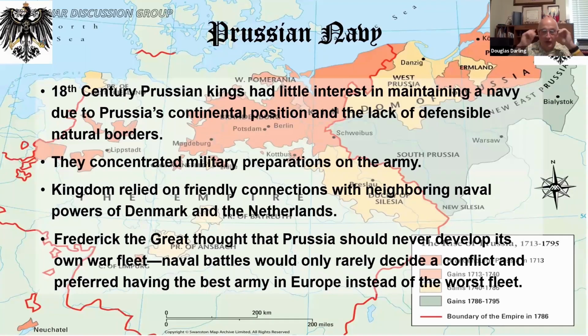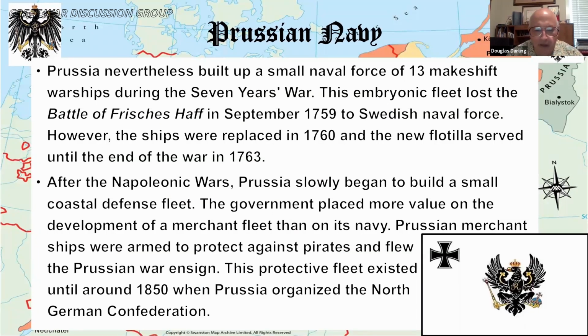Going from there, the Prussian Navy, the predecessor of the Imperial German Navy, really wasn't much. The Prussian electors and then the king were very much a land power, worried about the lack of defensible borders, and really didn't have much use for a Navy. Frederick the Great thought that he would rather have another battalion than ships. So that's basically what they did. Nevertheless, they did build up a small Navy. They lost it in the Seven Years' War because of their merchant activities.